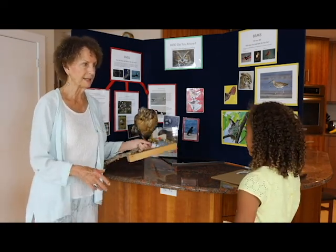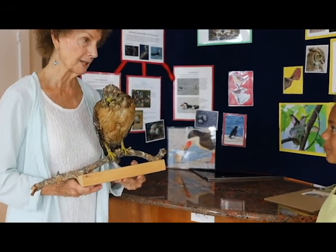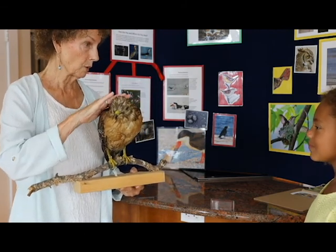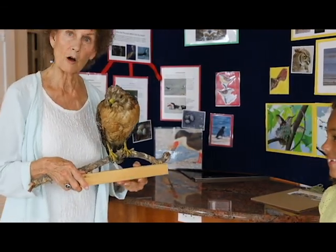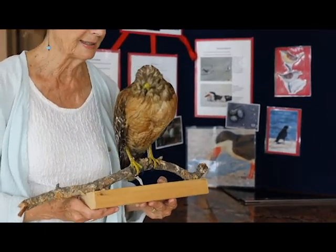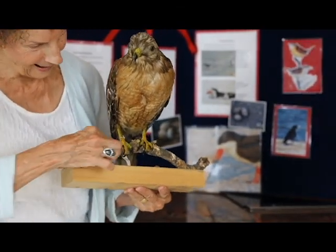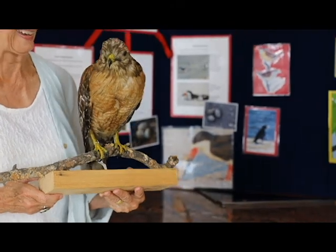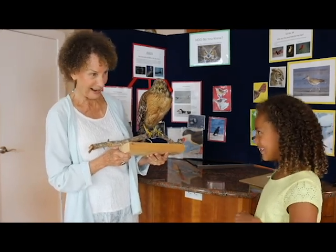And we're going to start by getting a clue with this hawk. Isn't he beautiful? Yes. Unfortunately, he was hit by a car and he died, so he's a stuffed bird, but he was once alive. Isn't he gorgeous? Yeah. So if you look at this hawk's body, you can see some clues that are going to help you decide what he eats. What kind of clues do you see? His claws are really pointy. Yeah, you touched it. How does it feel? It's sharp. It is sharp. How would you like those sharp claws to go in you? That'd hurt a lot. I think it really would.